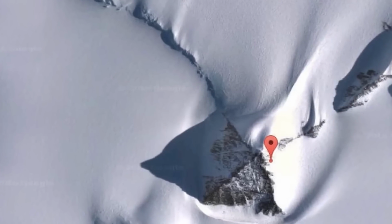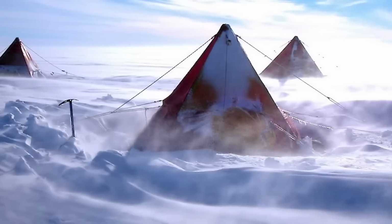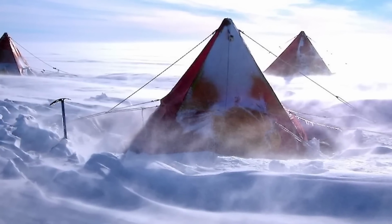Once I heard about pyramids in Antarctica, I had to know what was going on. Back in 2016, a mountain in Antarctica was trending online, and we all immediately thought that it was evidence of an ancient civilization, because that's what we want to see, right? That's what we're all waiting for. We're like, James Webb, please show us something scary.